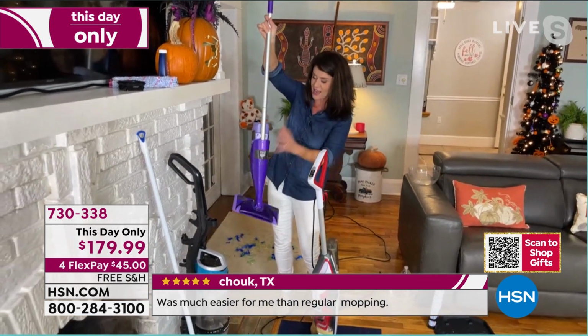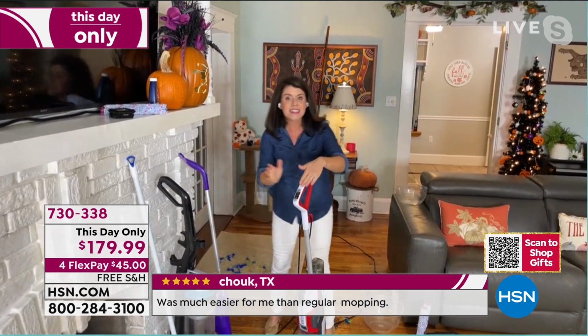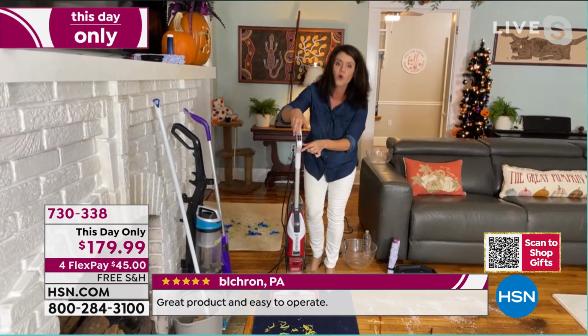This, we've all had this guy. You got to keep buying these things. You got to keep buying that, and guess what? It's not a vacuum. This is the Crosswave. I just did tile. I did eggs and spaghetti. Same machine right up here. It says hard floor or rug.